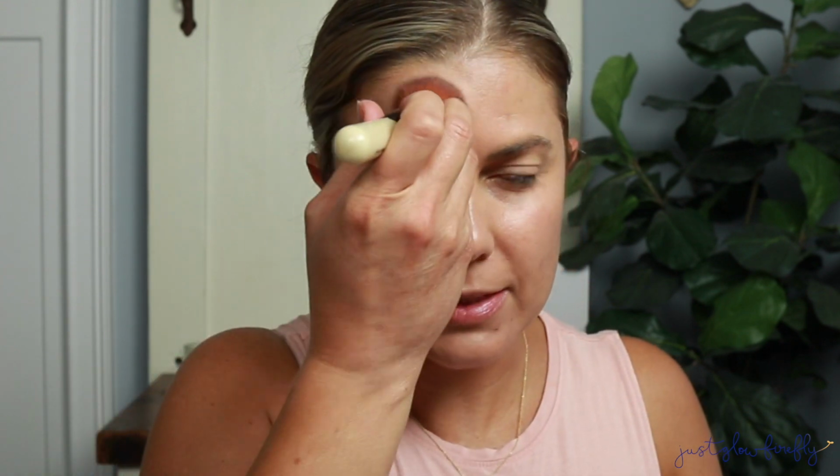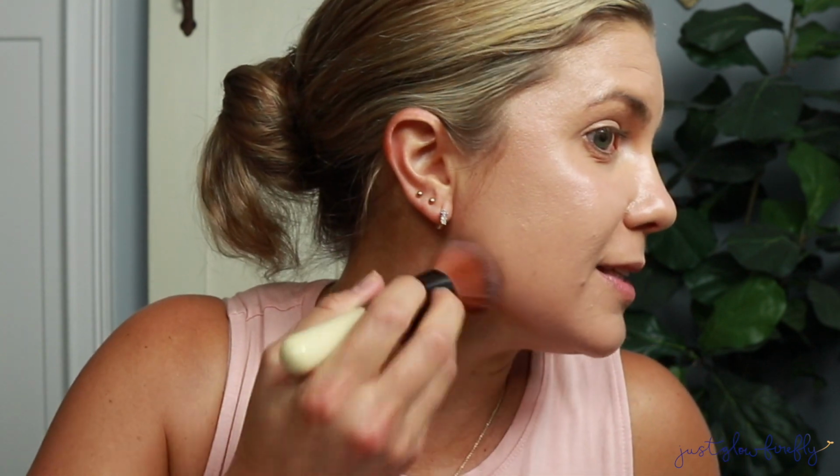Now this is the coverage I prefer. I like a medium coverage just to cover these little areas where I have some pigmentation or a little bit of texture. It looks really nice. I'm just going to let it sink in and set for a second, but it doesn't look cakey, you guys. I mean, am I wearing makeup? I am, but it looks very flawless. It doesn't emphasize my pores too badly. It gives a pretty sheen, but not too much. Really liking how it looks with the brush.